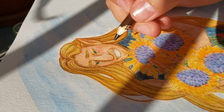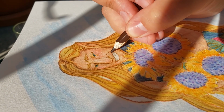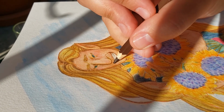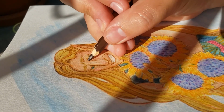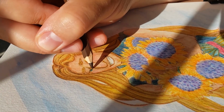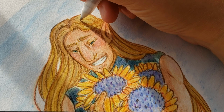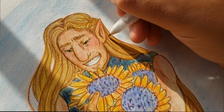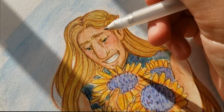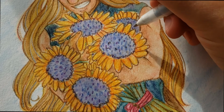I decided against using ink for the line art. Instead, I just used my darkest brown pencil for the most part, except for his pupils, they were black. And then I popped on my standard glittery gel pens. I've got a gold and a silver one, both of which I put through his hair. And I put a bunch of speckles of the silver through the sunflower seed area as well.